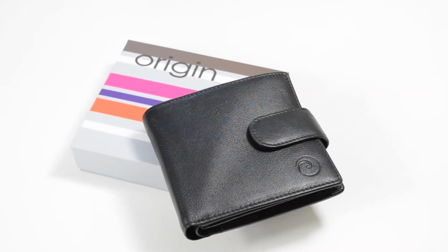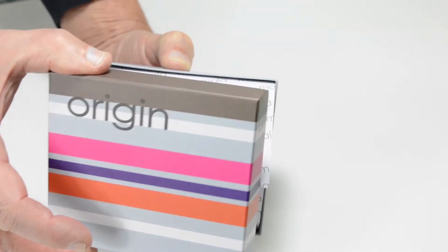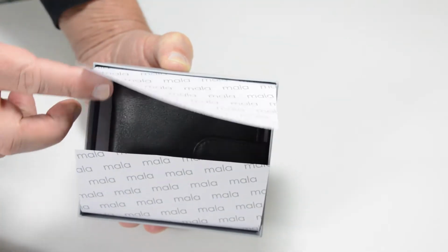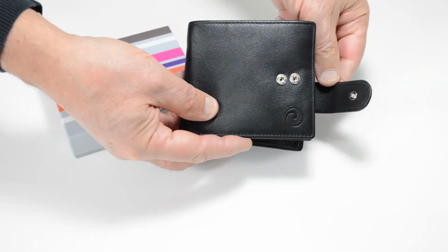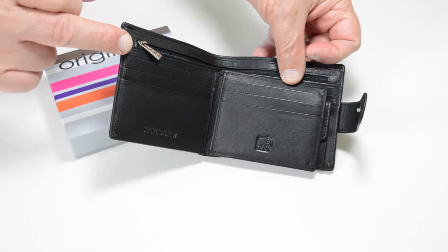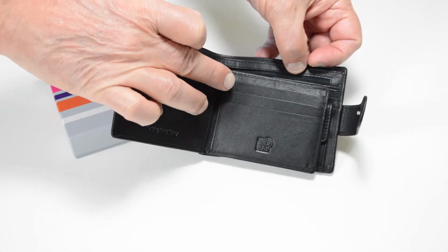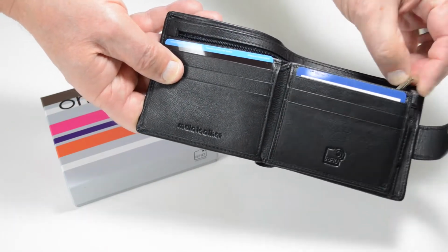Presenting the large Marla Origin leather wallet, which is available in black and brown and comes in this attractive presentation box. It features 8 credit card slots, 2 large sections for banknotes, including a full-length zipped section.